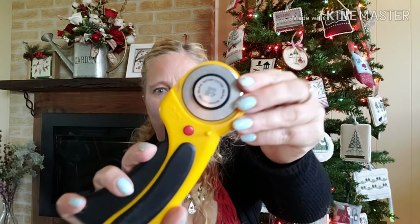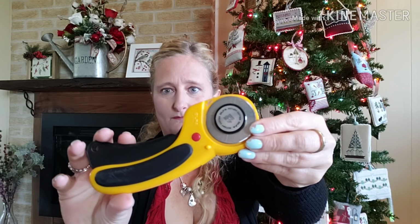And then Diana, lastly, asked, what type of rotary cutter do I use? I use my Olfa rotary cutter. Super sharp, be careful. You could cut a hand off on it. These are sharp. But that's the one I use. I love the Olfa. It does have a lock on it, so you can't use it when you lock it. So that's the rotary I use.